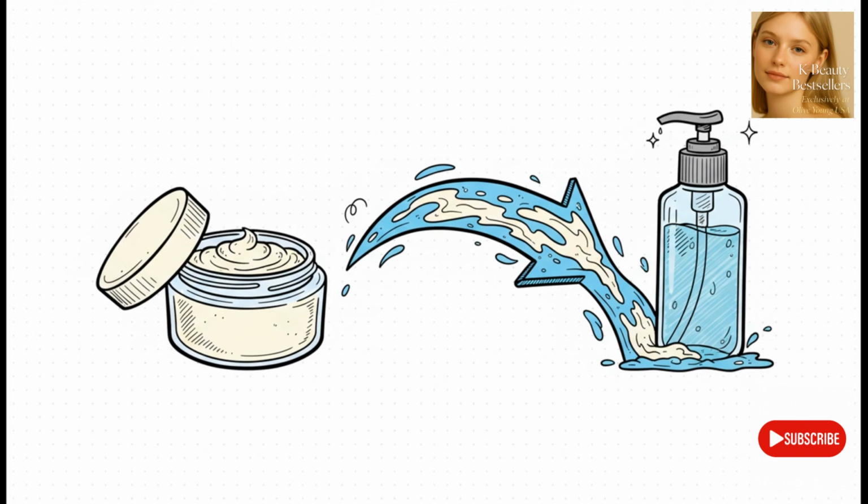A normal toner? It's basically water. But Laneige Cream Skin is something totally different. They literally melted an entire jar of cream down into a liquid. It's a moisturizer in a toner's body.